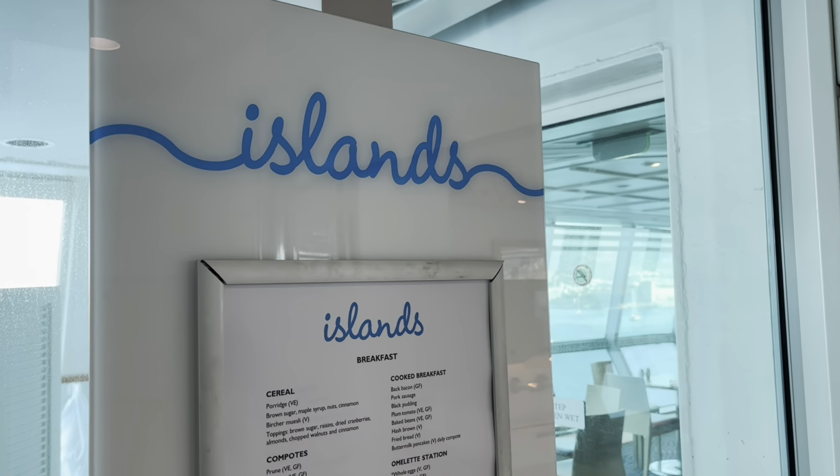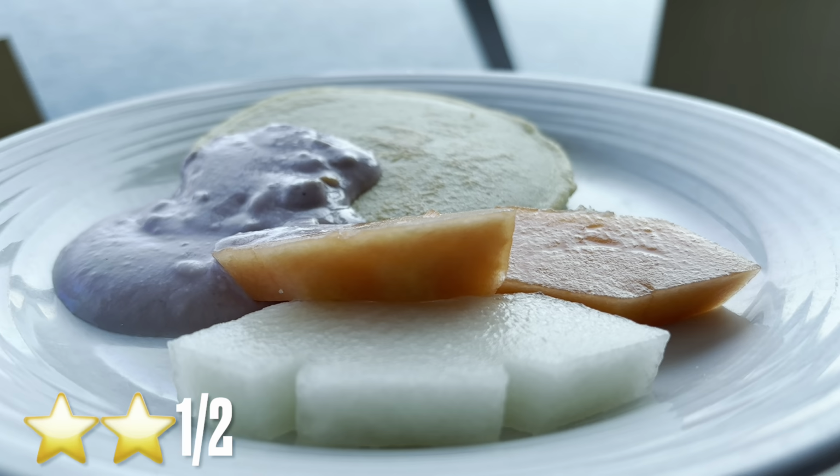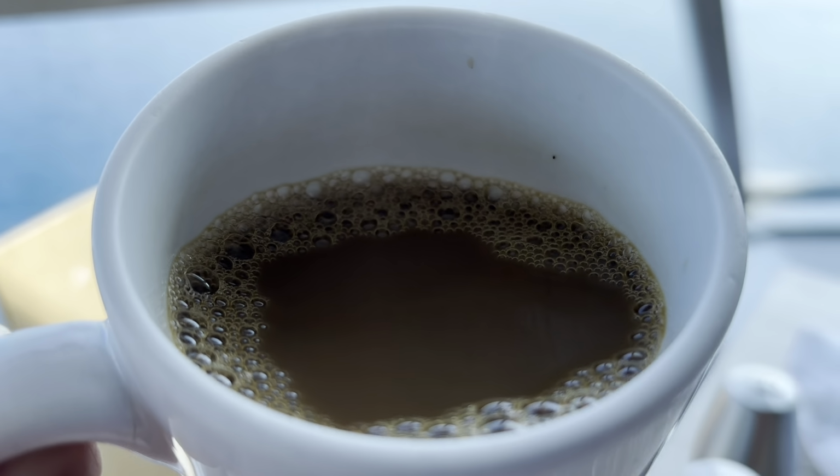Right, let's start off the day in the buffet. Just some fruit, yogurt and pancake for me. We are coming in! Not before a little bit of life force, of course.